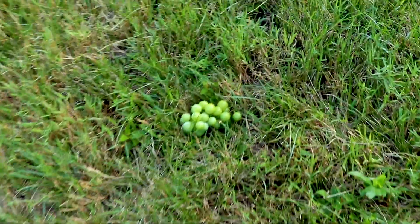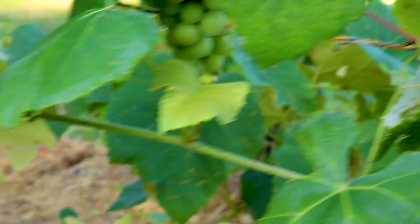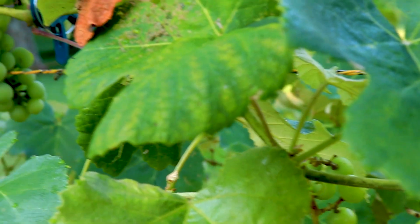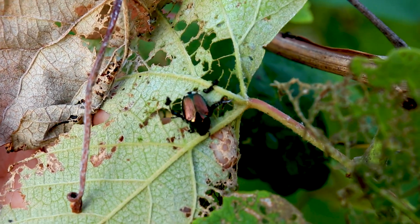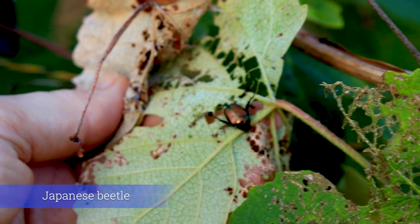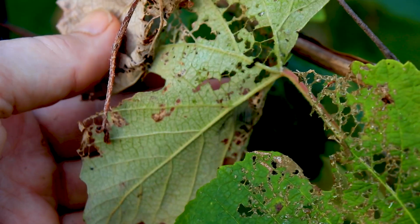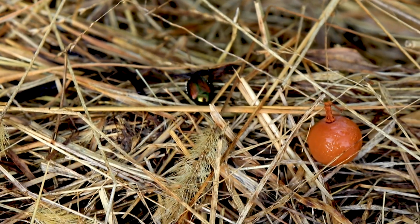You see, the grapes are already being knocked off or released. I just dropped that one over there. It's a bunch of grapes down there that have turned. I think I saw one in here. Yeah. There they are. That's the culprit. And you can knock these off into a bucket of water. I didn't think about bringing one. It's going off in the grass.